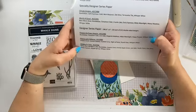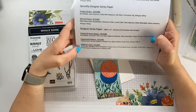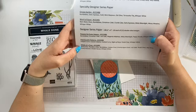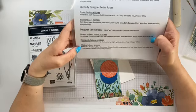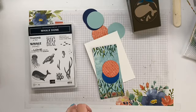Pacific Point I think will be too heavy. Oh, she's just going outside. If everyone heard her bell just then. I don't know. I'm thinking Pool Party might be a bit matchy-matchy, but you know, you never know.